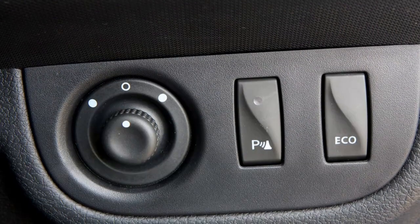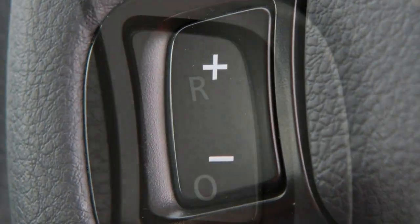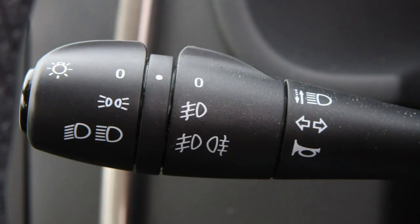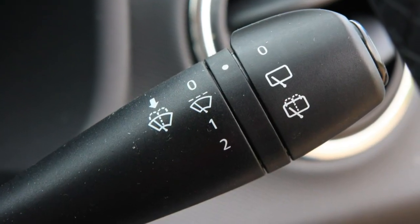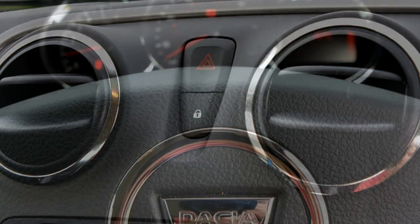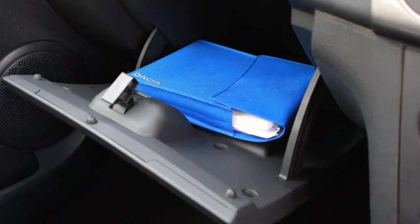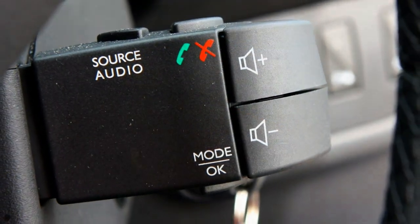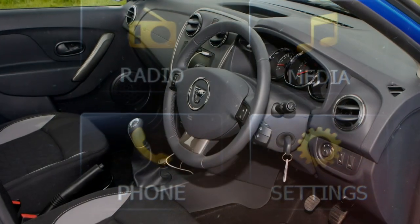Suiting most buyers' demands is the turbocharged 90 petrol, a combination that should easily achieve 45 miles per gallon in the real world. Petrol engines are much better suited to shorter, urban-centric journeys, which explains why we'd only consider the Dacia 90 diesel if you regularly drive long distances and cover a superior annual mileage. Whichever you select, it will send its power to the front wheels. The Sandero Stepway isn't a budget 4x4.